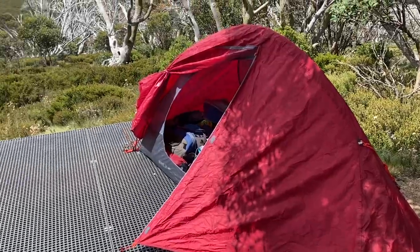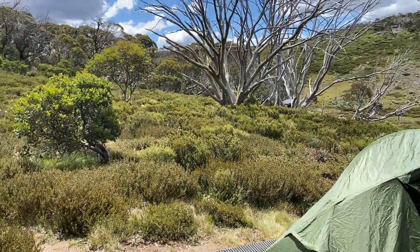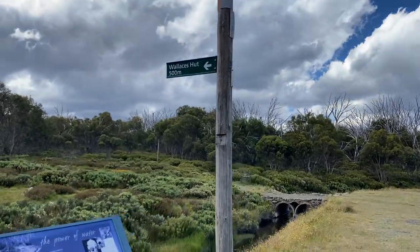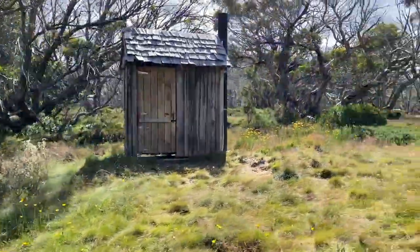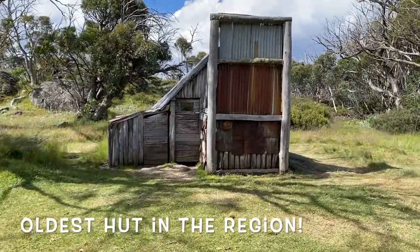And we've set up our tents in the background, and it's currently really windy and cold. We're now going to go off and do the Wallace's Heritage Trail. So it's about 4 o'clock in the afternoon, I think it is. So all going very well, just super windy. Oh, toilet. That's better than the one from last night. Woo, we made it to Wallace's hut.